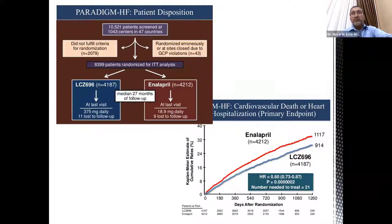And we can see that during follow-up, there was an early separation of the two lines of enalapril and the new drug, valsartan and sacubitril, in favor of a better outcome with this medication in terms of cardiovascular death or hospitalization, which was the primary endpoint of the study. And really the study was ended earlier than planned because it met the requirement early in the course of the study.